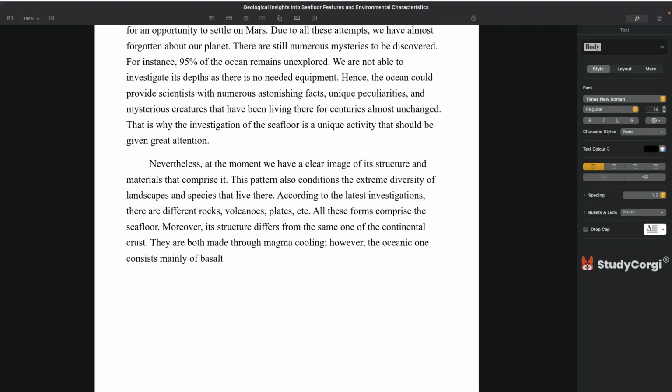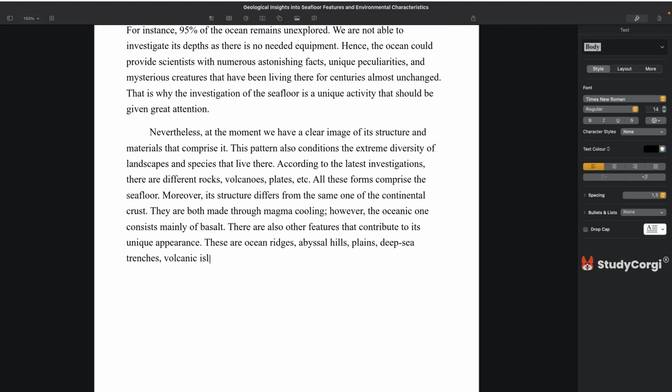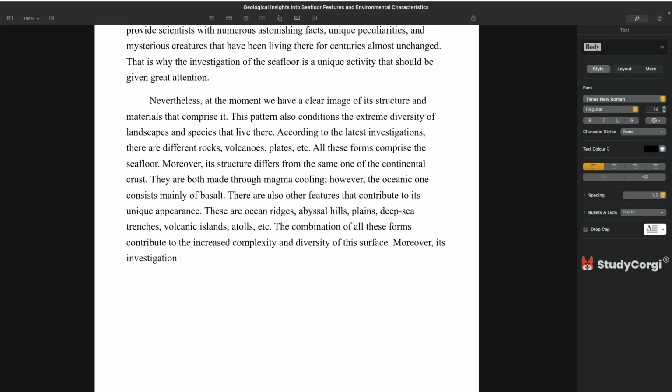There are also other features that contribute to its unique appearance. These are ocean ridges, abyssal hills, plains, deep-sea trenches, volcanic islands, atolls, etc. The combination of all these forms contributes to the increased complexity and diversity of this surface. Moreover, its investigation is also complicated because of the great depth and increased pressure.